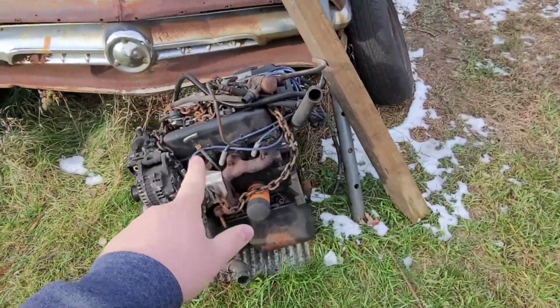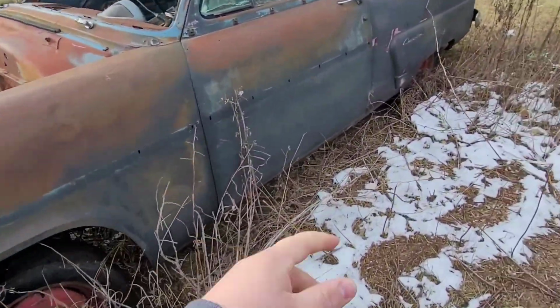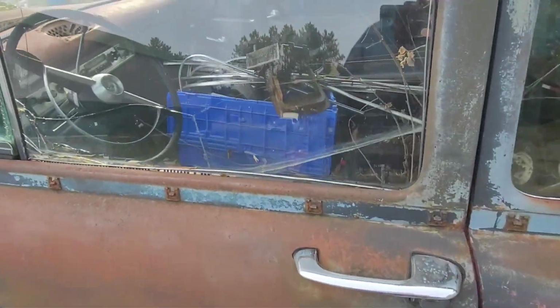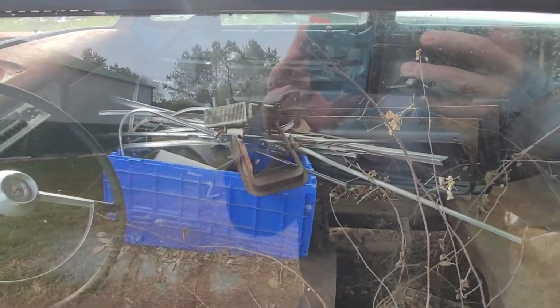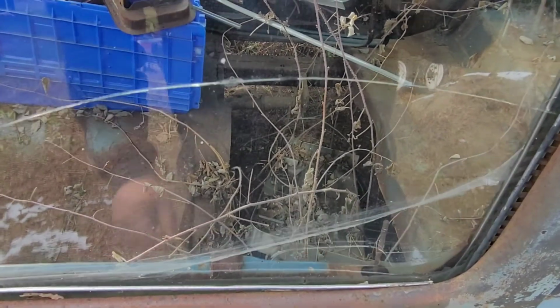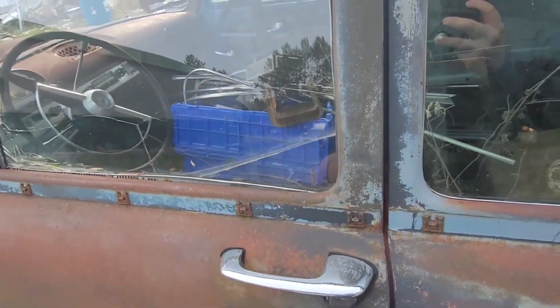That engine's out of the other project car. Don't know what to do with it yet. But like badges and stuff like that, I got everything for it. On the inside of this butte, I've got all the trim and stuff. Started cutting the floor pan out and then ended up stopping because problems arose, and I haven't gotten back to it yet.